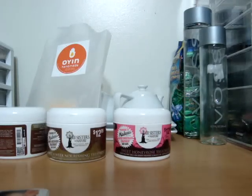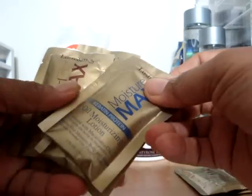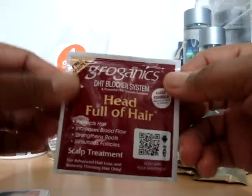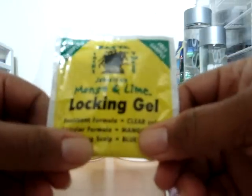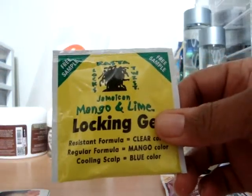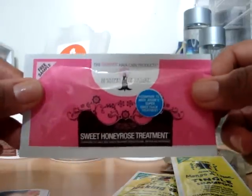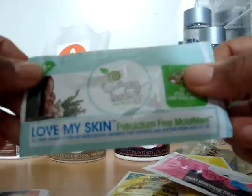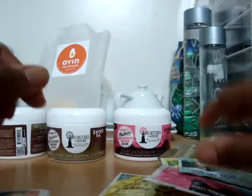And I got a bunch of samples. These are from Luster's Silk: 2 Curl Activator Moisturizers, 2 Moisture Max Oil Moisturizing Lotion, and 2 curl puddings. I got this from Groganics, the scalp treatment. I got the locking gel from Jamaican Mango and Lime, as well as the tingle shampoo. I got a sample of the Sweet Honey Rose treatment, and I actually have the jar. I have a sample of this Love My Skin Petroleum Free Moisture from Love My Baby. So, I don't have a baby, but I'm going to try that.